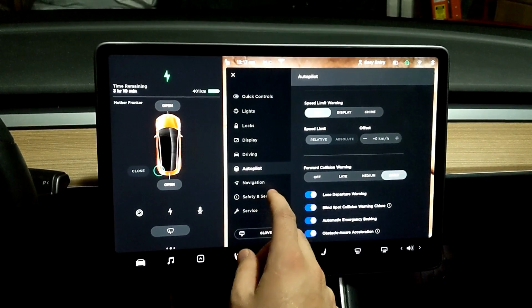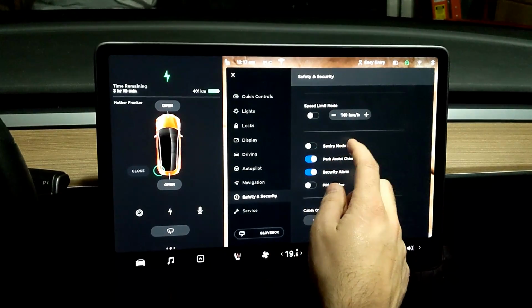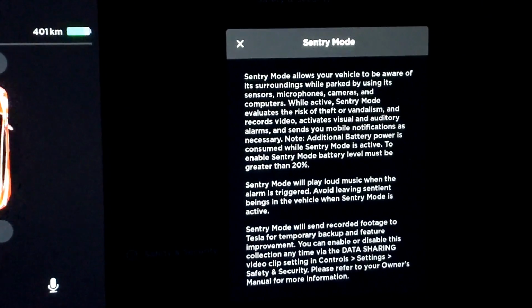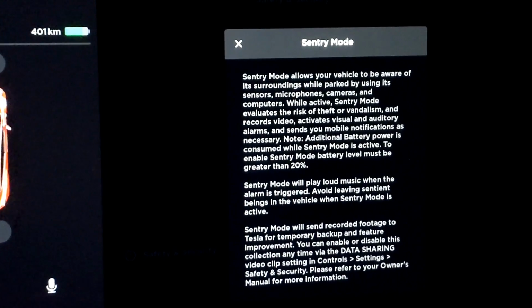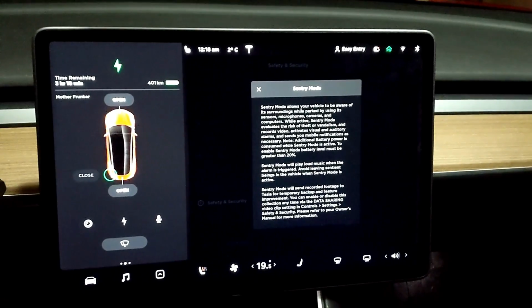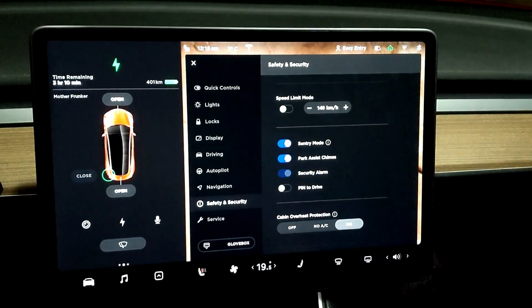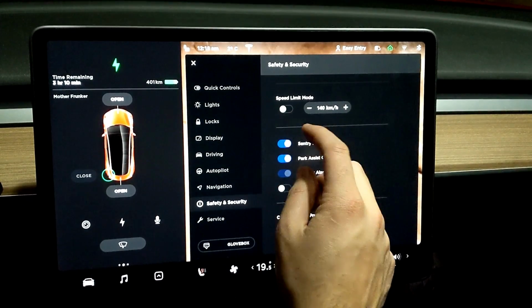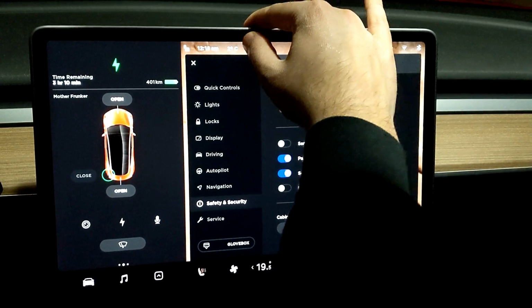Under safety and security, if you scroll down, you also have Sentry mode. I'm going to click the little eyes so you can actually see, and we're going to zoom in, and if you guys want to read this, pause the video now, go ahead and read it. It tells you everything about Sentry mode and how it works and what it does and all that sort of stuff. Basically, to enable it, you have to do it each and every time before you leave your car. Just come to safety and security. You can toggle it on like this, and you can also do it from the mobile app fairly easily. So in terms of updates, this update was pretty good. Quite a bit to it.